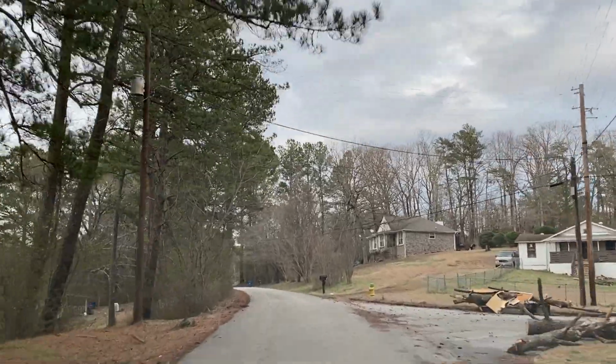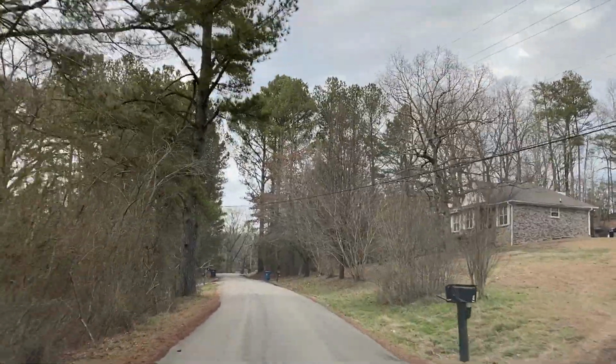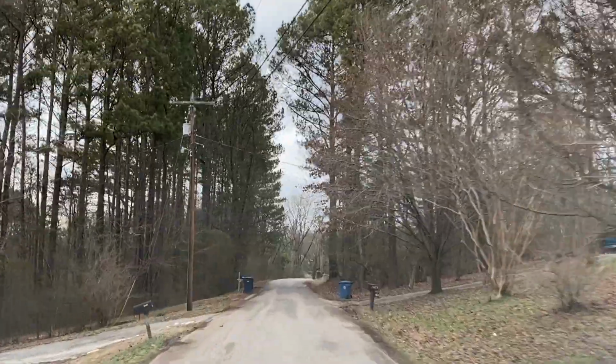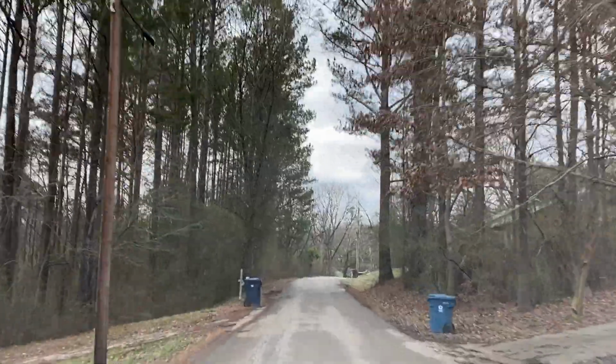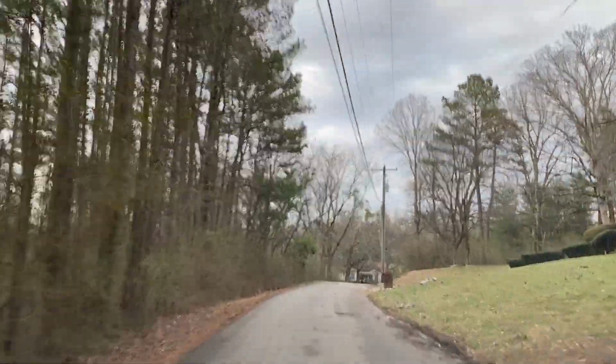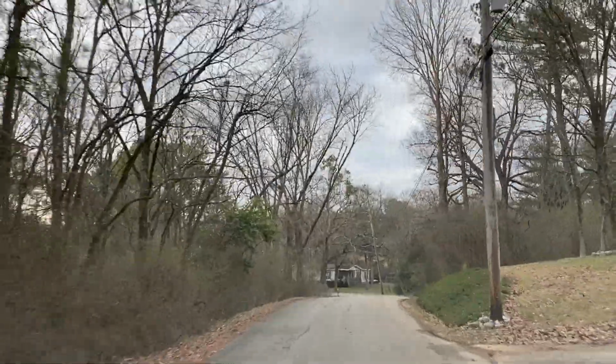More damage here? I'm not sure. There's like a mobile home there. Just a bunch of lawn mowers and junk. I like this. The street is kind of like the street we live on, except a little bit more civilized.